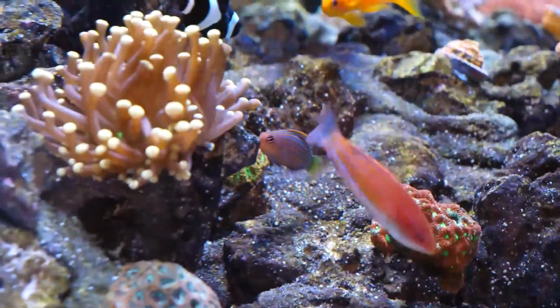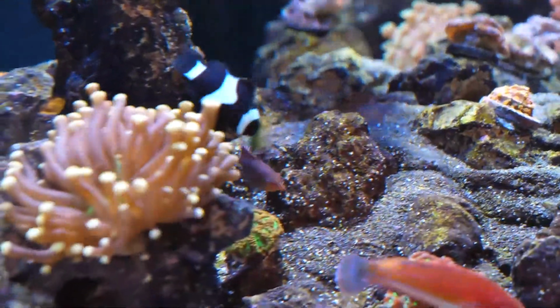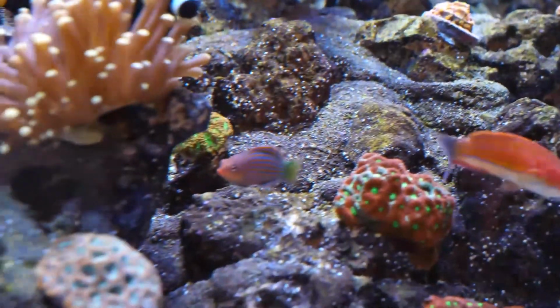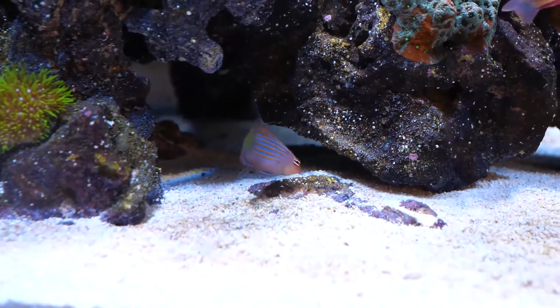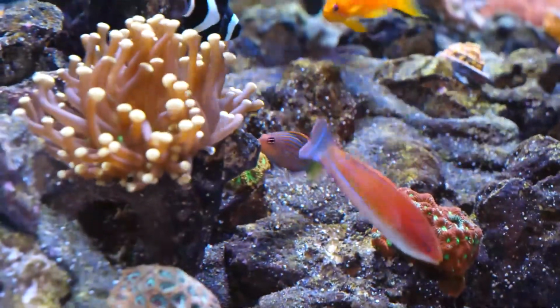A little 6-line wrasse. These stay on the smaller side, 2-3 inches. As you see, just moving around, looking on the rocks to pick. I like their eyes because they have the lines through them, and you can see them turning when they're looking around. These guys usually stay pretty close to the rock, weaving in and out. In a smaller tank, they can have a little bit of attitude, so do be careful.